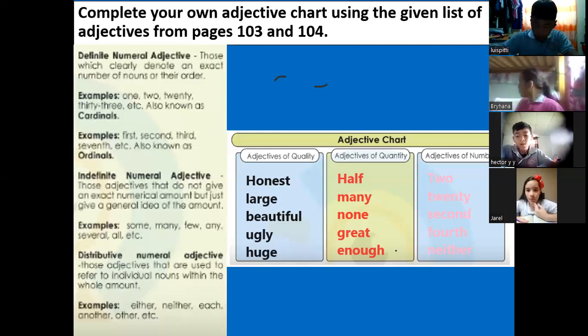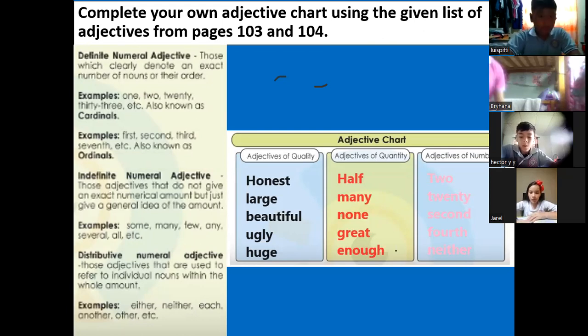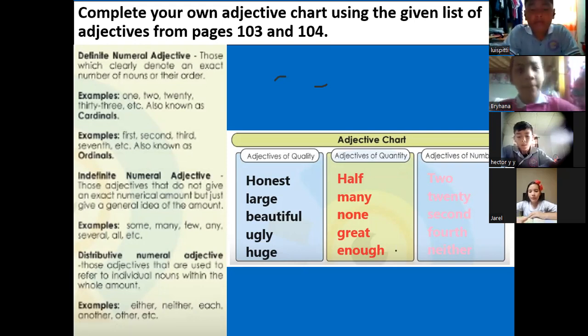For example, I have adjectives of quality. I have honest, large, beautiful, ugly, huge. Adjectives of quantity, I have half, enough, great, and enough. In adjectives of number, I have 2, 20, but I add either and neither. I use neither because there are number adjectives too. You need to work by yourself because you need to compare. Okay, guys, you need to.